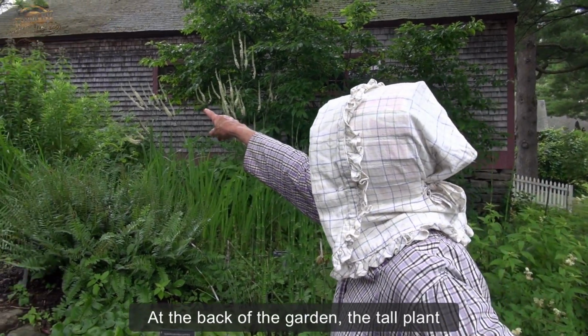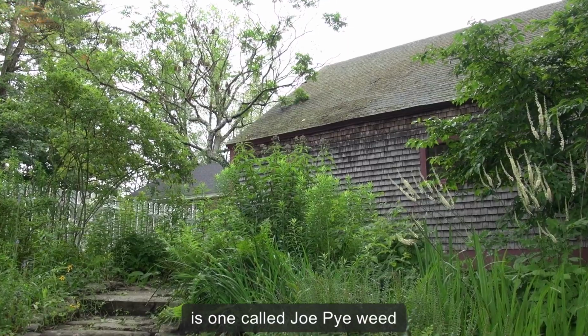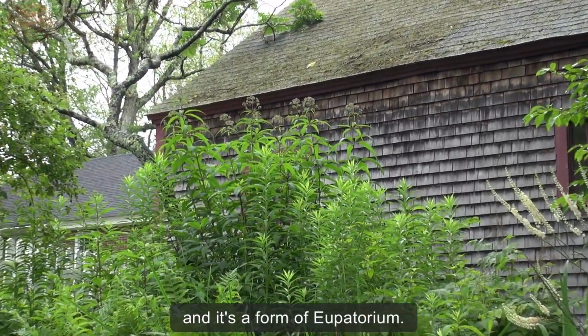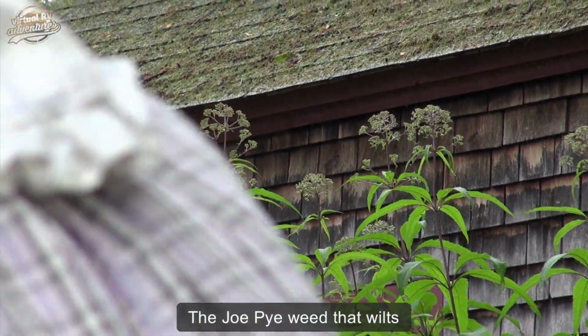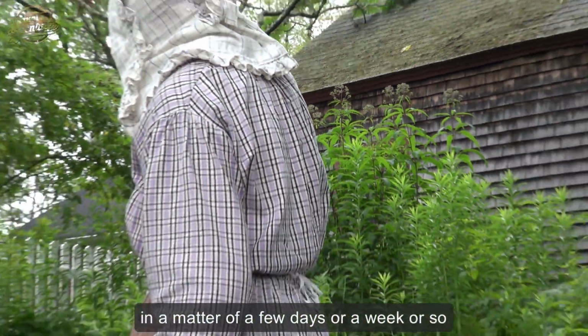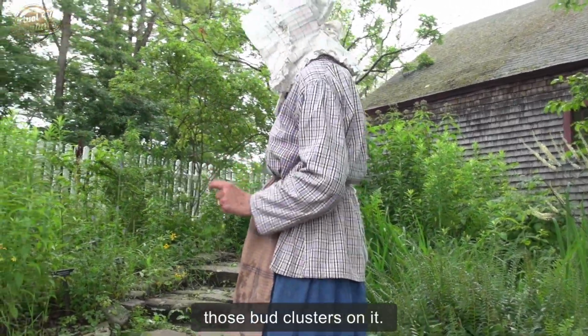At the back of the garden, the tall plant with the flower buds on it up there is one called Joe Pye weed, and it's a form of eupatorium. We have 2 eupatoriums growing in here. The Joe Pye weed will, in a matter of a few days or a week or so, have some big purple flowers where those bud clusters are.